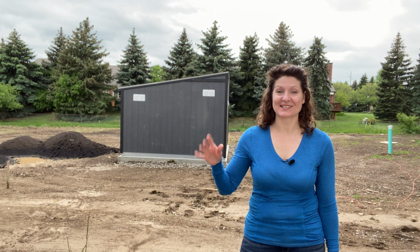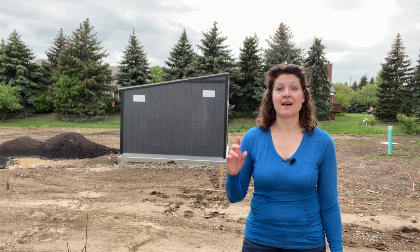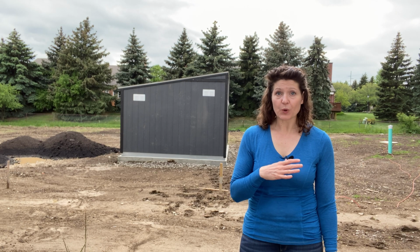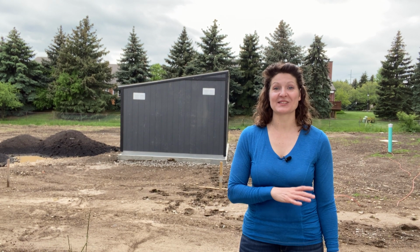Topic 5, perennials. You don't rotate perennials because they're perennial. They never go anywhere. The good news is you don't have to worry about rotations. The bad news is you have to worry about winter. Going back to that same table from before, I've highlighted in yellow all of the perennial crops on this page. And then you'll notice that I have grayed out nectarines and peaches. Well, I would love to grow those. I live in Michigan, and there is no way that a peach tree or a nectarine tree is going to survive my winters, so these guys are out.